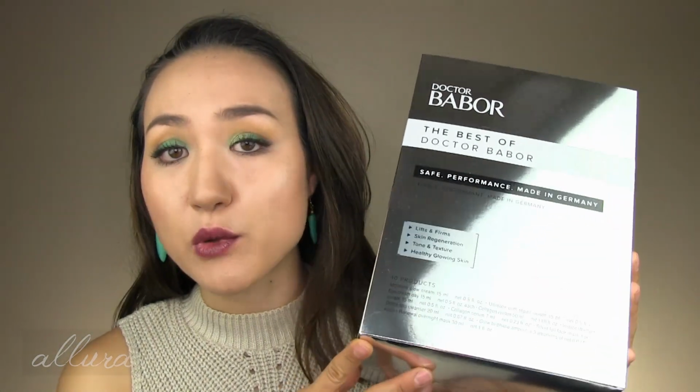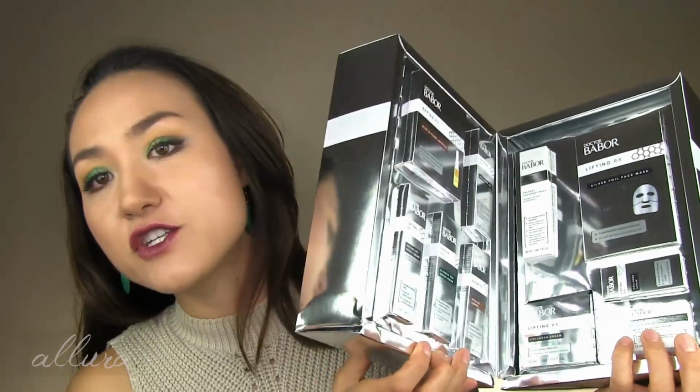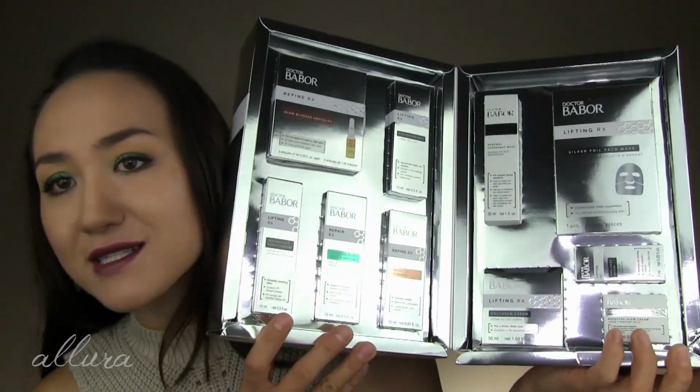Before we start, just a quick shout out for the discount on this Babor set. It is jam-packed full of full-size and deluxe size samples. I did feature it over on Instagram with the extra discount code that you can get, but here is just a quick view of the products inside.